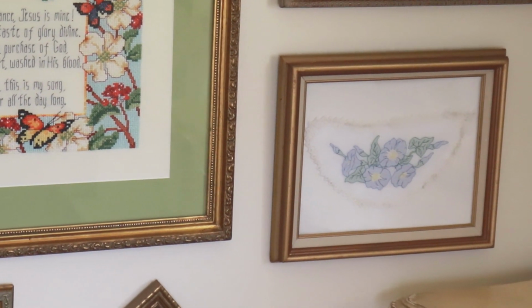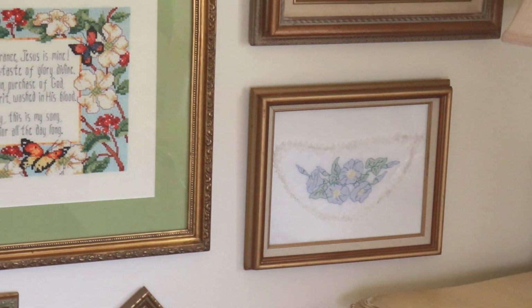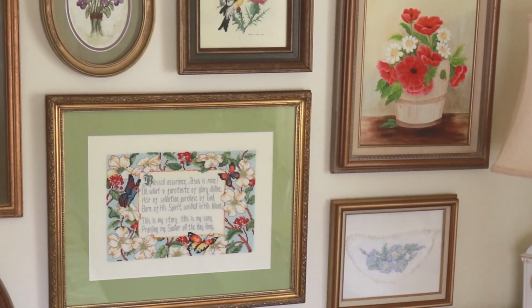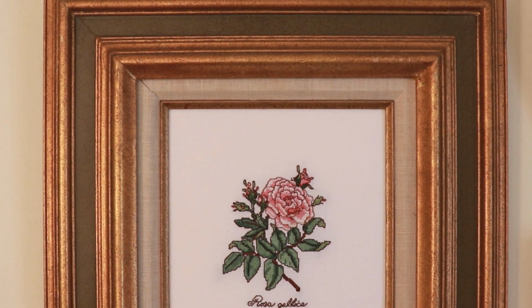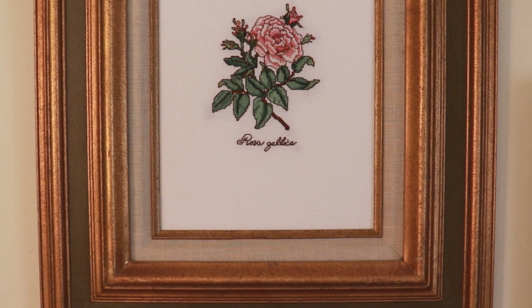These little morning glories I made when I was 18, and they're framed with a piece of lace made by my great-grandmother. The oaken bucket with the red poppies was a birthday gift from Matt. The bouquet of violets was hand-painted by my sister. This botanical rose I cross-stitched for my aunt when I was 11.